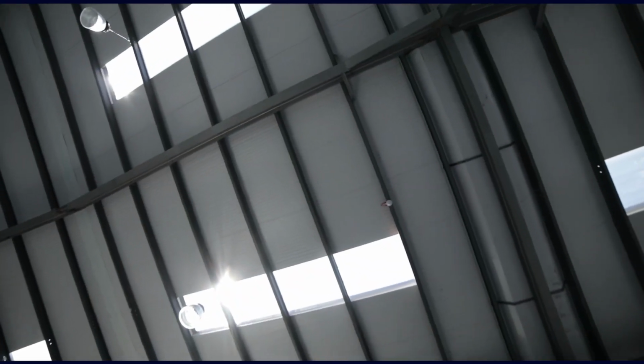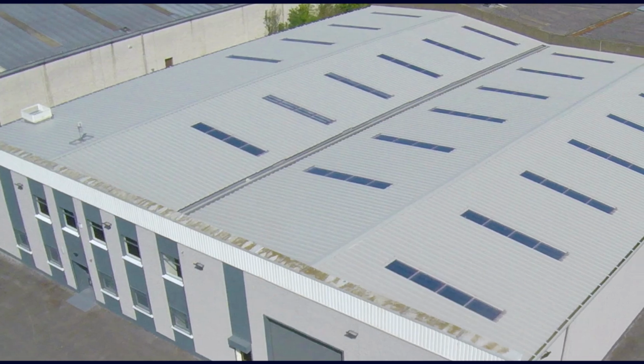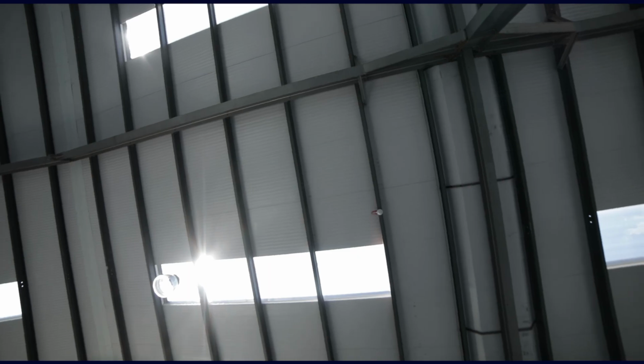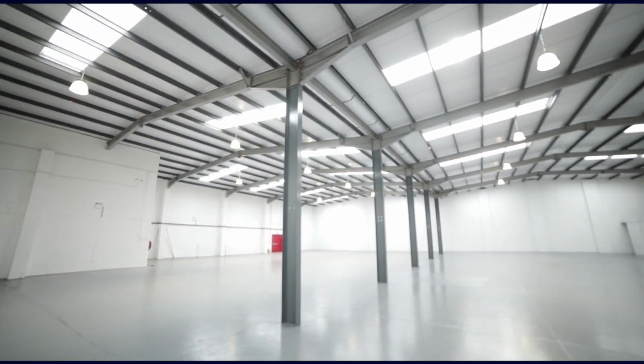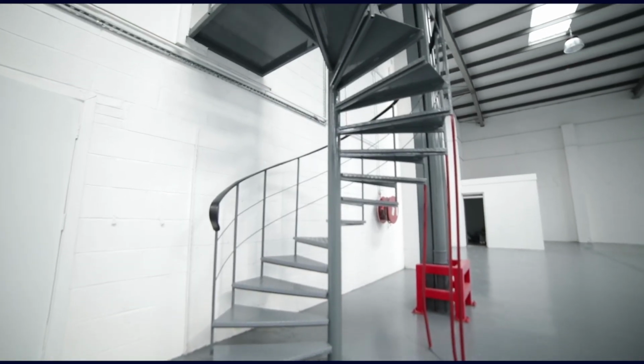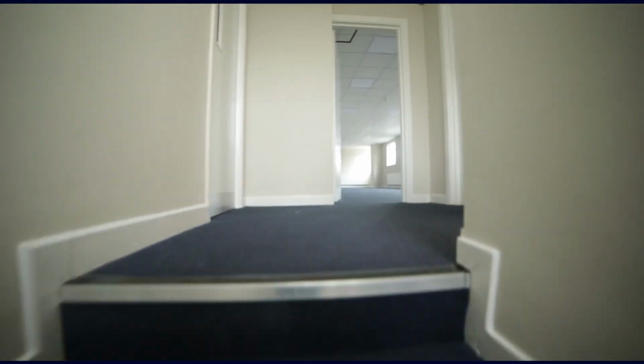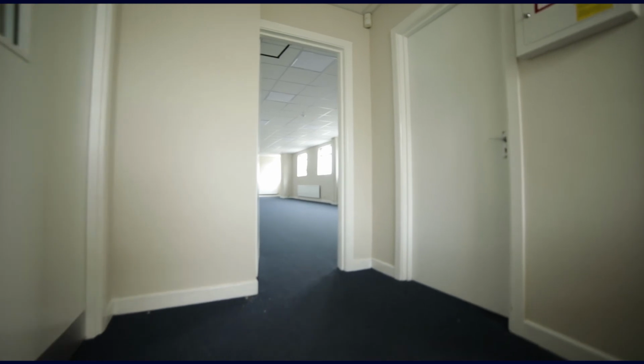A recent refurbishment of the unit saw the installation of a new double-skin insulated metal deck roof sheeting with translucent roof lighting, together with a full refit of all infrastructure and facilities, including two-storey offices, which are presented as seen in ready-to-occupy condition.